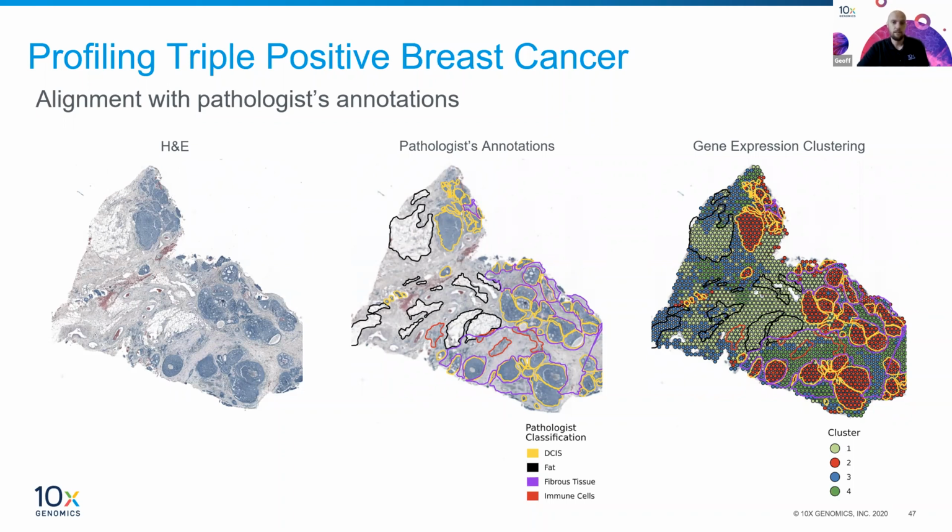You can see here quite nicely that cluster number 2, the red, lines up very nicely with the cancerous regions that the pathologist has identified. So typically in that middle image, that's where your journey ends. The pathologist has identified cancerous regions. You can see them, but you don't know what's happening at a molecular level. But now, of course, we can layer on our gene expression information and capture that.